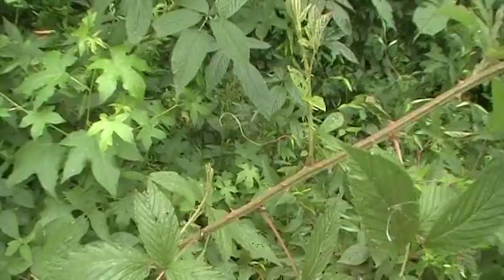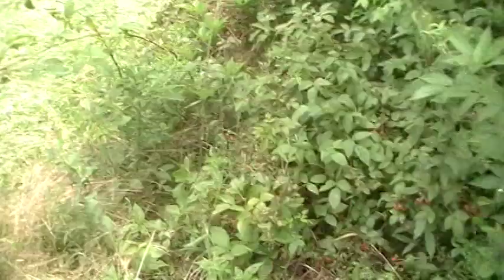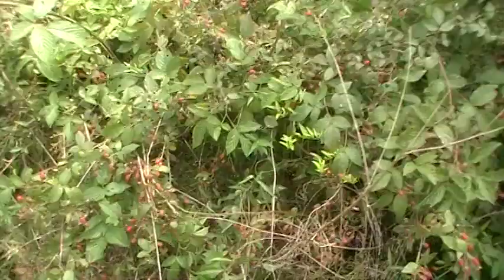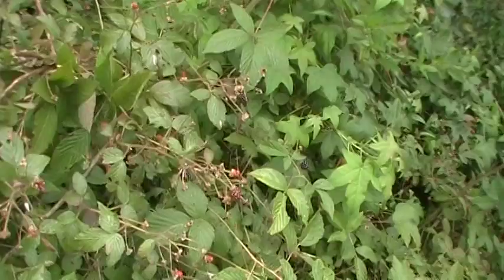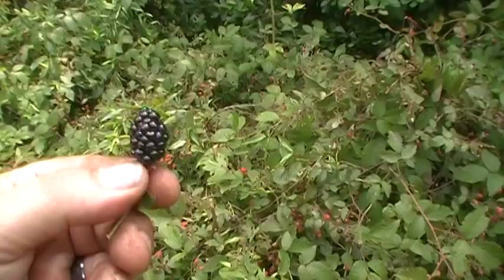Ooh, hate them bugs. But all along here is blackberry bushes mixed in here with dewberry. So if you are not a fan of dewberry, which I am not a fan of dewberry, then you will understand. But if you are a fan of blackberries, good. That is the way to go. And that's a nice big one. But we have them all along through here, through this section of the yard.